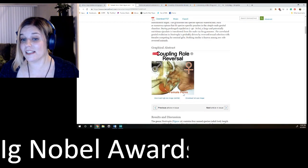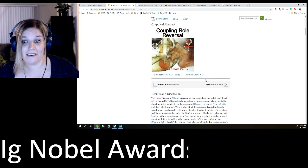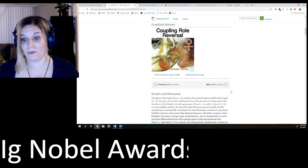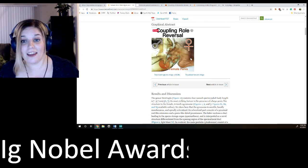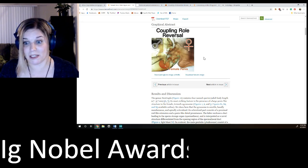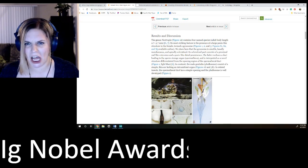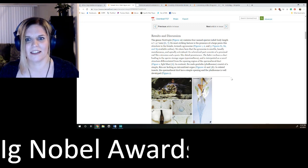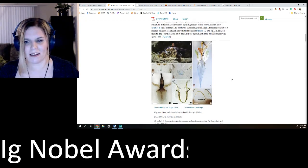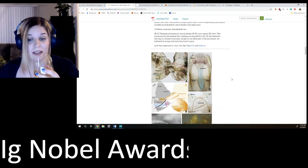Like, I don't know what this is and why it looks like a scrotum, right? But yeah, the females of the species have a penis-like organ, and their little lady penis penetrates the male of the species. And then there's this really creepy thing where it locks on. It's really disturbing. These pictures are just really unpleasant.